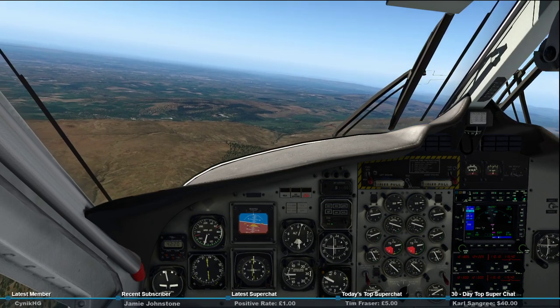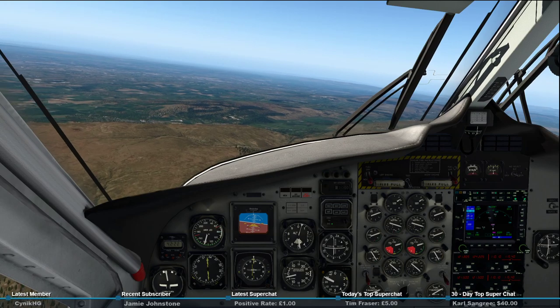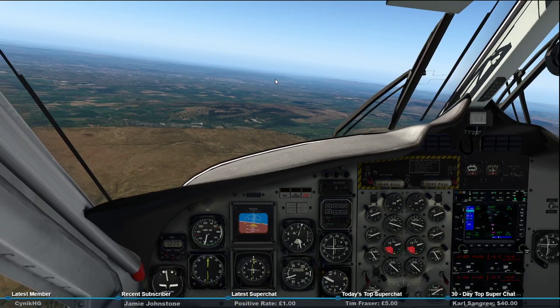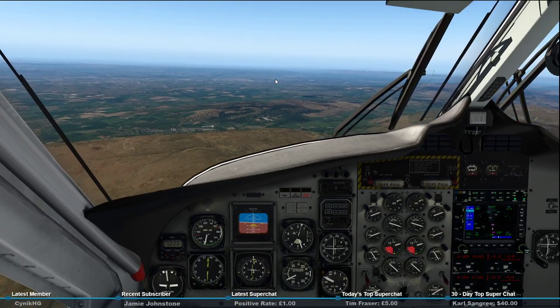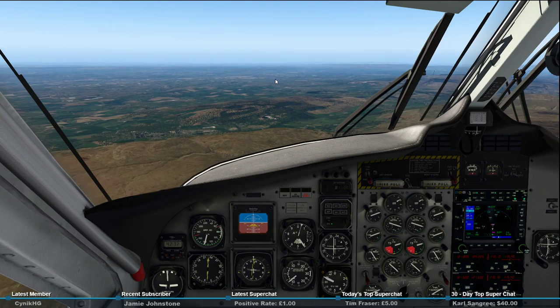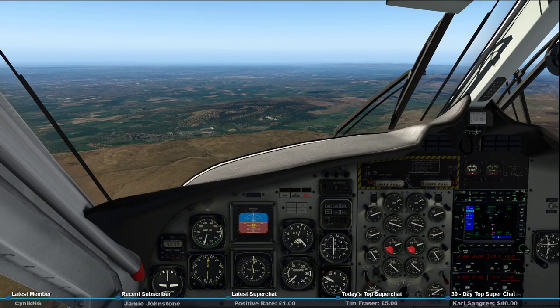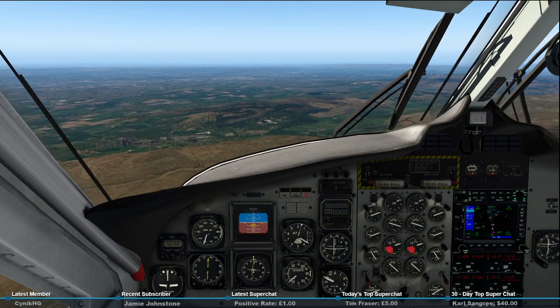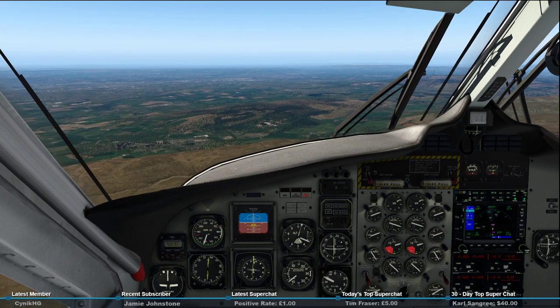So let's keep going down to 3,000 feet. Kind of flying a bit visually as well. What a lovely day. Yeah, it would be nice if we had some proper IMC conditions, of course, but we do live weather here. If I'd done this a week ago, it would have been horrific.